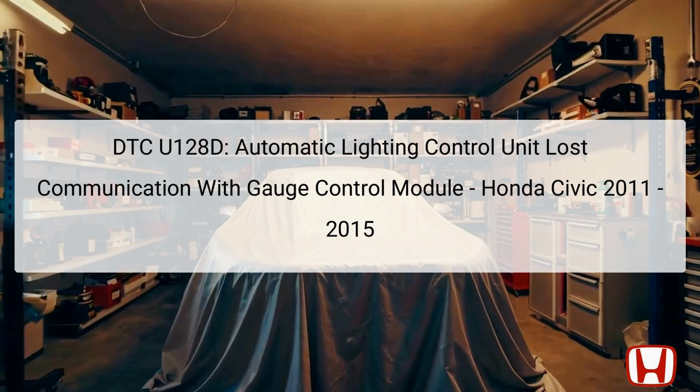DTC U128D specifically indicates an issue where the automatic lighting control unit has lost communication with the gauge control module. This problem could lead to inaccurate readings on the vehicle's dashboard, particularly affecting tools like the tachometer that rely on the gauge control module for data. The communication loss could be attributed to various electrical issues, such as poor connections, blown fuses, or wiring problems.